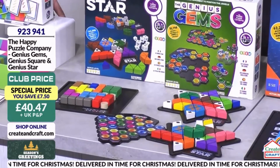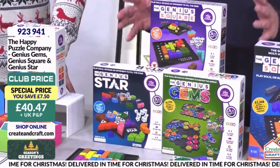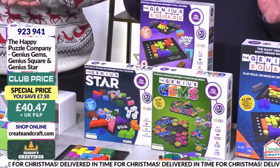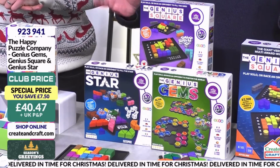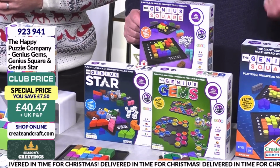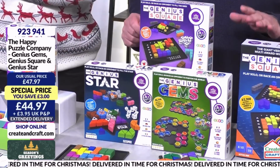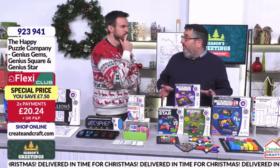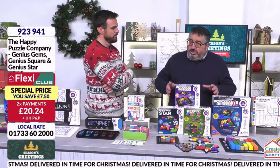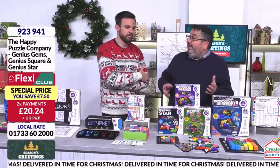Now, each of the 3 games is available individually, or you can buy them as a special offer pack of all 3. So gems, star, square. If you buy the set of all 3, which is item number 923941, so you're getting one of the Genius Square, 1 Genius Star and 1 Genius Gems, your club price is going to be £40.47. Now, they are on offer individually, but let me tell you, if you were to buy these in the shops individually, their RRP on this is £19.99. For each of them? So for each of them. So that would basically be 60 quid and you're paying £40.47. So effectively you're buying 2 and getting a third free.